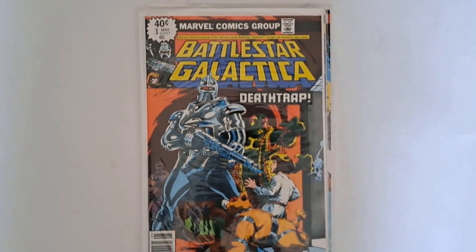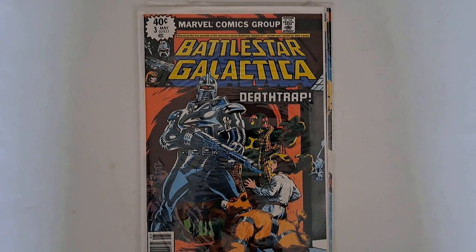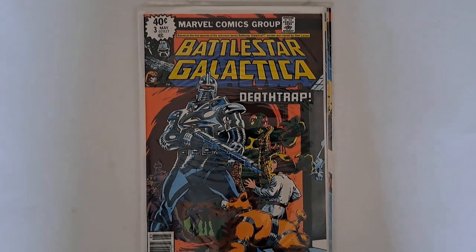Issue 3, I love the starburst there. Issue 3, Deathtrap. This is awesome. The Cylon has his gun on the kid, and you see the little dog. It was played by a monkey in the actual TV series. This is written by Roger McKenzie again, with art by Ernie Colon, and the cover is by Rudy Nebres.